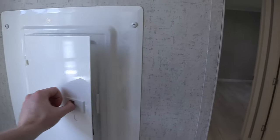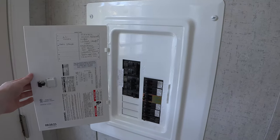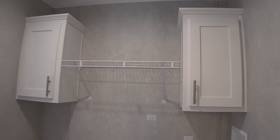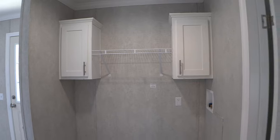Here's the second door to the house and the electrical panel. We've gone ahead and already labeled everything for you. I also really appreciate that there's a closet right here. So you have a really easy way to put snacks in there or something that you want to have access to if you're in the kitchen. Here's where you could put your washer and dryer.